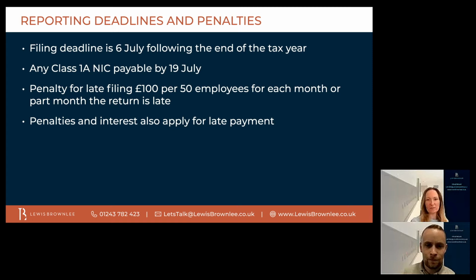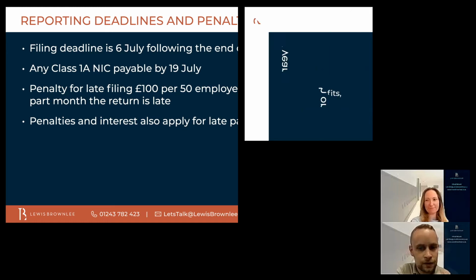So it's quite a hefty penalty regime, this one, isn't it? £100 every month it's late. It's not just a one-off £100 for being late. For being late, yeah, every month.